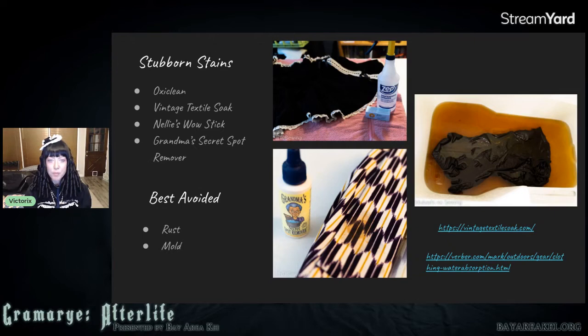It got rid of most of the soy sauce stains on this antique wool kimono for me. You just saturate the stain with it, let it sit for about half an hour, and then soap it up and rinse it out. It's pretty similar to the Wow Stick, but in liquid form. Some things are just easier to wash with one or the other. And again, don't despair if the stain doesn't come out the first time. You may have to treat them a couple of times. Pretty sure these were soy sauce, given the splatter pattern on them.